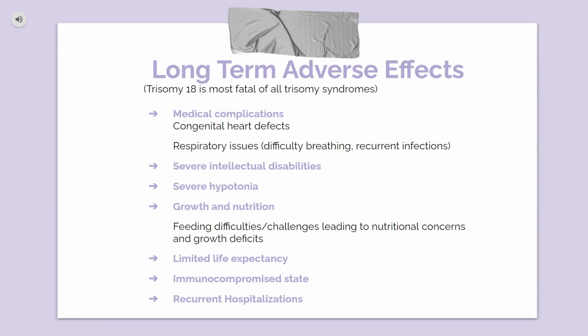So some of the long-term adverse effects, most of them are fatal to all trisomy syndromes. So we have some medical complications like congenital heart defects, respiratory issues, so they have difficulty breathing, recurrent infections. They'll have severe intellectual disabilities, severe hypotonia. So they're going to be very weak, like loss of muscle tone. They'll have growth and nutrition issues, so feeding difficulties, challenges leading to nutritional concerns and growth deficits. They'll have a limited life expectancy because of these other complications that go in with this disease process. They'll be in an immunocompromised state, and they'll also have recurrent hospitalizations.